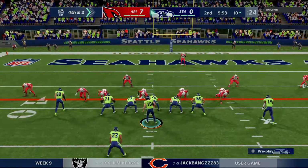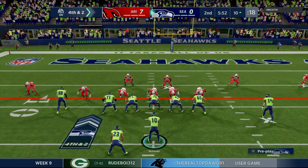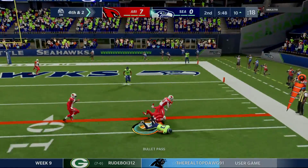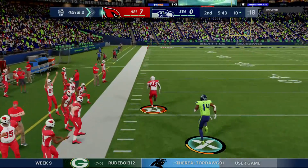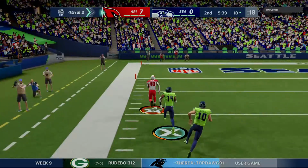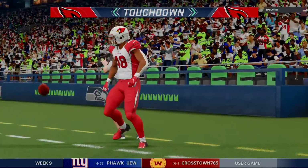The offense staying out. They're going to go on 4th and 2. Out of the gun, McDonald. Now that'll be tipped and intercepted. Isaiah Simmons picking it off. Defenders giving chase, but I don't think they're going to get there. And they will score. It's a pick 6 for the Cardinals touchdown.